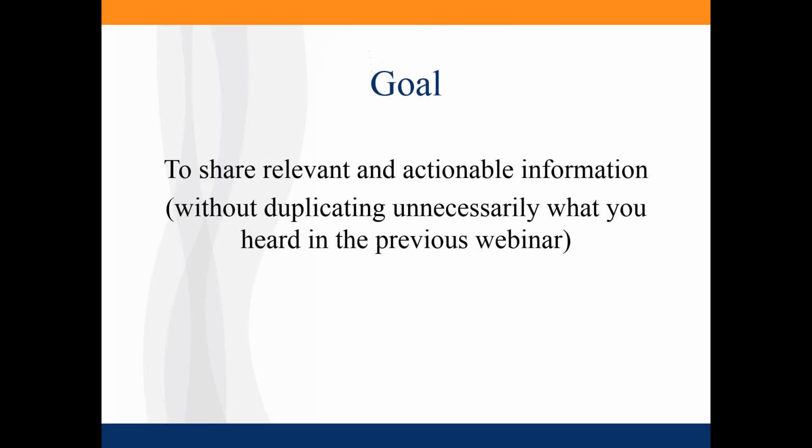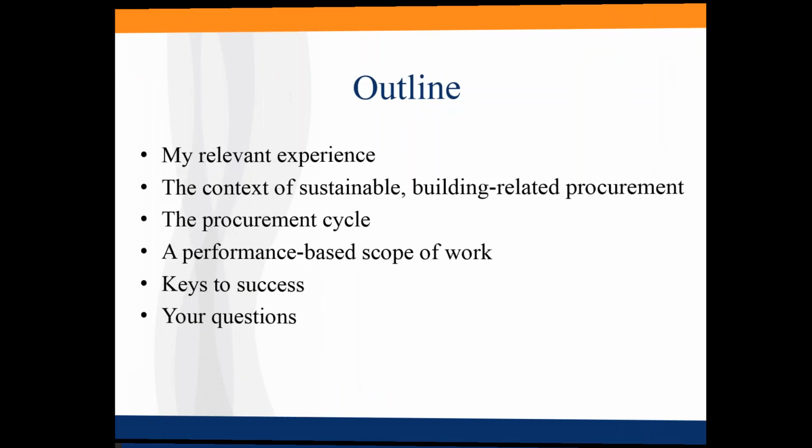My goal today is very simple. I want to share with you information that you can actually use, and having listened to the previous webinar, I want to be sure that I do not duplicate unnecessarily what you heard. If I do, we can just write it off to what the academicians call reinculcation. I think that's a big word for it, and that'll be a nice substitute for the word redundant. So let's move on.